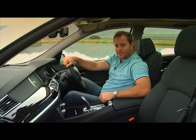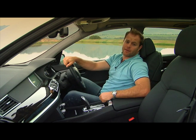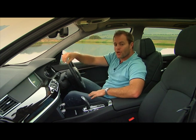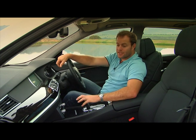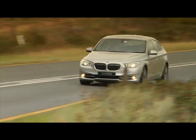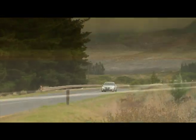There is, of course, the 535 version in the GT, as well as the 550. Now, the 3.5, and everybody's raved about that motor with a twin turbo pushing out unbelievable kilowatts and torque. They're telling us now for the first time they're actually getting the same performance, but out of a single turbo in the 535. And then there's the 550, which is just absolutely crazy. It's pushing out 300 kilowatts and about 600 newton meters of torque. It is an absolute beast.